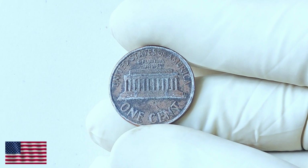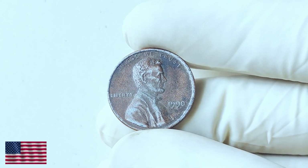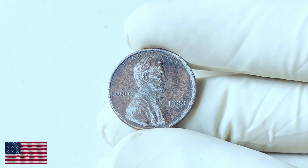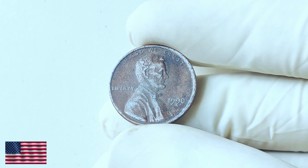Stick with me to the very end, because in just a few minutes, I'll show you exactly what to look for, how to know if you have one, and what one seller did to turn his pocket change into nearly $1 million. But first, what even is a mint mark? And why does it matter that it's missing?